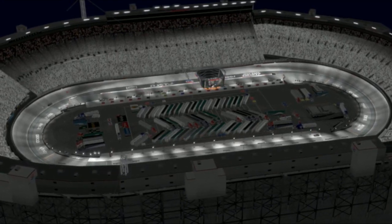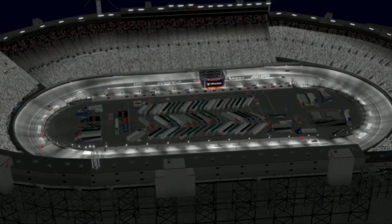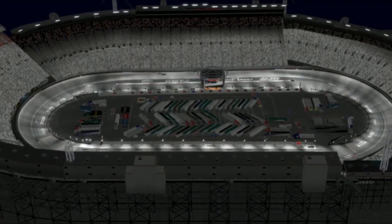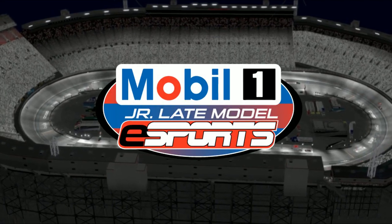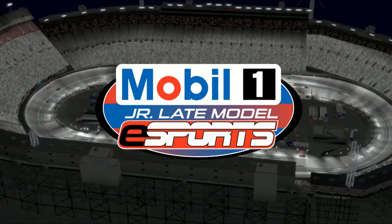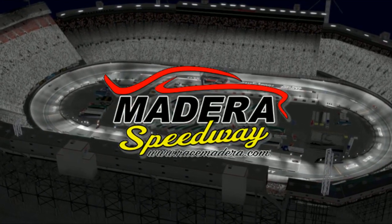The time to strike is now. If anyone plans on catching Austin Edwards, the first place ace is a perfect 4 for 4 in this battle of the top young late model drivers in America. And just 2 events remain in the inaugural season. Tonight, the series turns to the last great Coliseum and one of the most iconic venues in auto racing for round number 5 of the Mobile One Junior Late Model eSports Series, presented by Madera Speedway, and it's live from Bristol Motor Speedway right here on the Global Sim Racing channel.